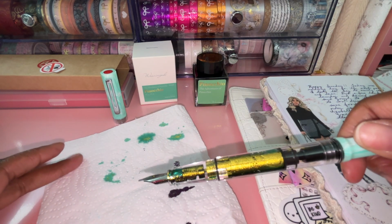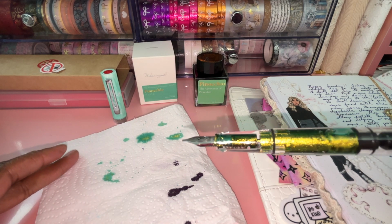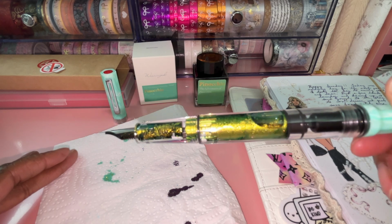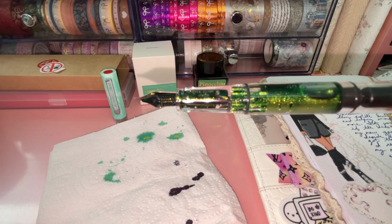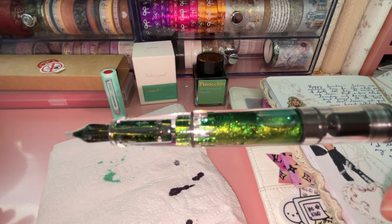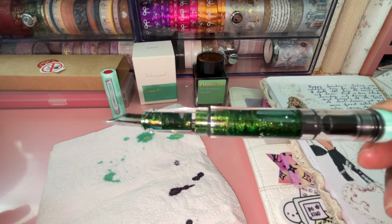So yeah, but here we go. This is the Pinocchio ink from Wearingeul. It's a really pretty green color, and I adore the shimmer in this, you guys. I'm sorry, I'm going to be staring at this like all day. Even though my ink pens for this month typically have a lot of blues for January because it's winter, I might have to journal with this because, yeah, this is spectacular.